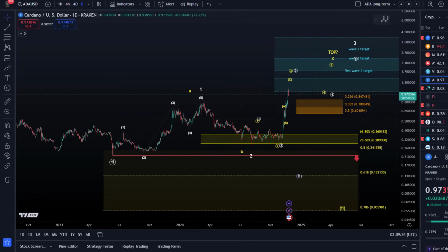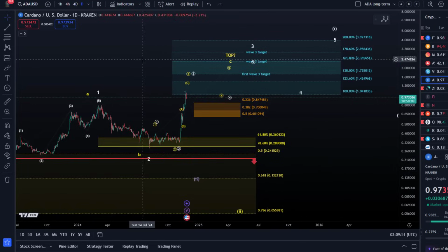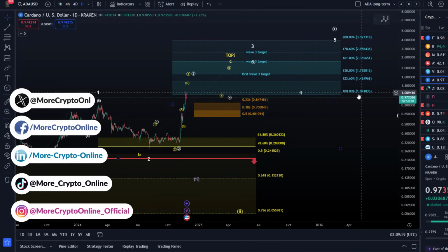ADA is clearly struggling at the moment, fighting with the $1 level. Just a quick look at the larger time frame before we dive into the microstructures. ADA hasn't really moved much today or yesterday. There wasn't really much going on. We're still holding just below the $1.04 level. ADA was trying to attack that level again, but failed to break out above it. And that's a key resistance level at $1.04.